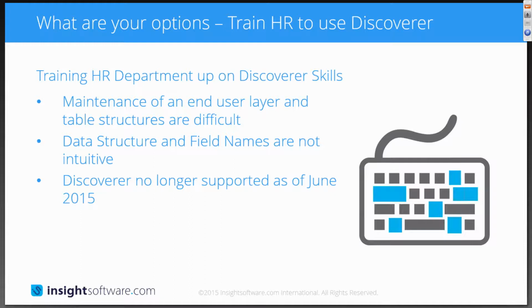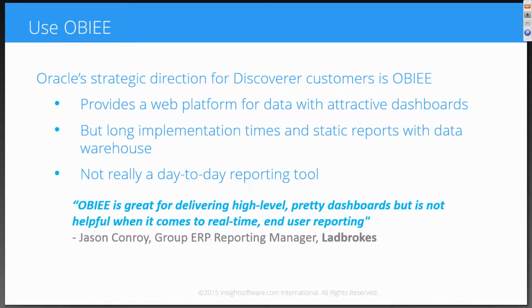Maintenance of the end user layer in Discoverer can be quite difficult. Although often seen as a sort of drag and drop tool, it's really not. Joining tables together can be complicated. And the big nail in the coffin for Discoverer is that Oracle are de-supporting it as of June 2015. They've already given notice that people should be moving away from it. Right, and what they're asking people to move to is, of course, OBIEE.